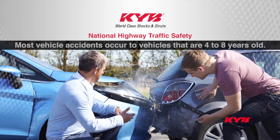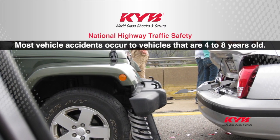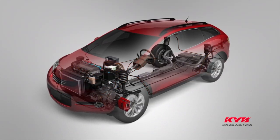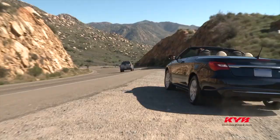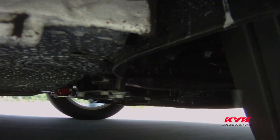You may be surprised to learn that the National Highway Traffic Safety statistics show that most vehicle accidents occur to vehicles that are 4 to 8 years old. Virtually all vehicles in that age range are equipped with crash avoidance systems, but they're still involved in the most collisions. This unfortunate statistic helps us understand that sensors and computers by themselves can't stop, turn, or maneuver a vehicle. The vehicle's mechanical components are responsible for that.